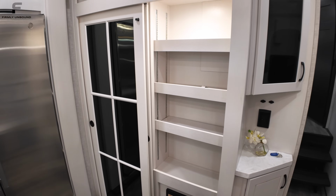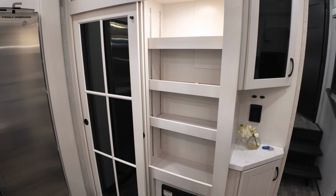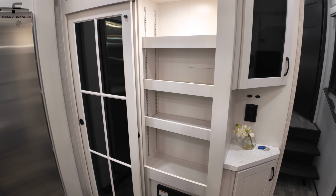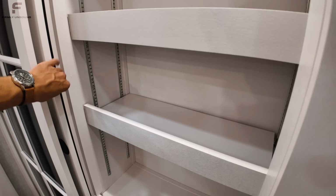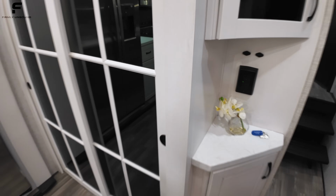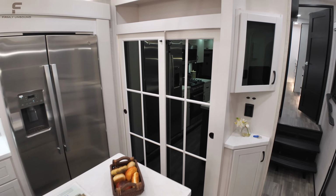And there's even more outside that we'll talk about, like the fact that it has 120 pounds of propane capacity. Like nobody else is doing that. Come on, it's crazy. Height adjustable shelving here in the pantry, and let me just show you what this looks like with the pantry closed, as it is a dual pantry here, pantry on this side and this side, so you can kind of see what that looks like.